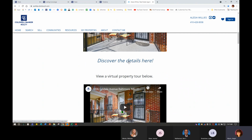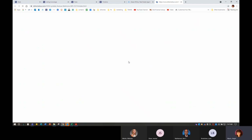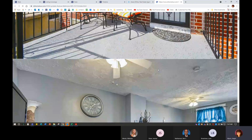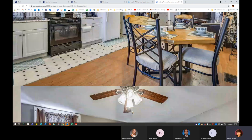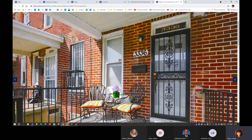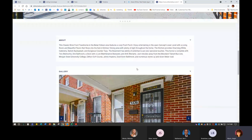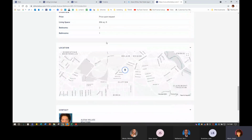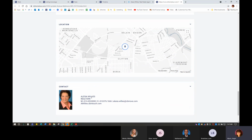You can discover the details here. We're able to click on that, and that's going to send us to that single property website that is live. Again, it's only going to have information for this particular property. You'll see we have the masthead area here, information about the property, all of the photos, price upon request, the map, and all of Alicia's information. And that's all you get on the single property website.